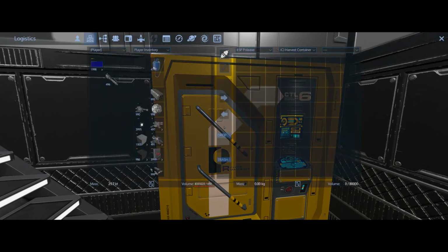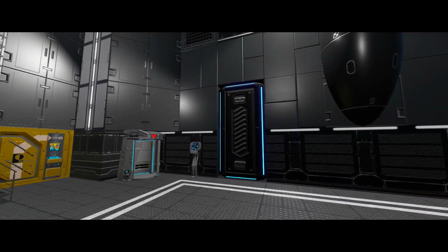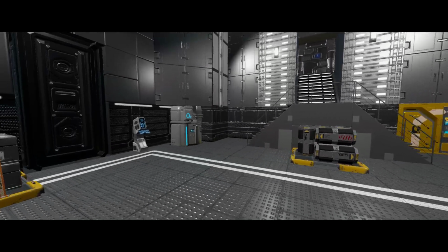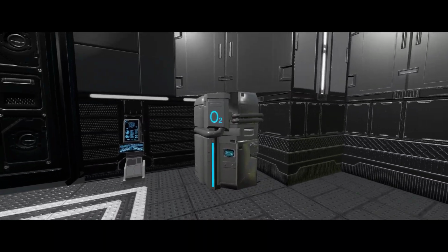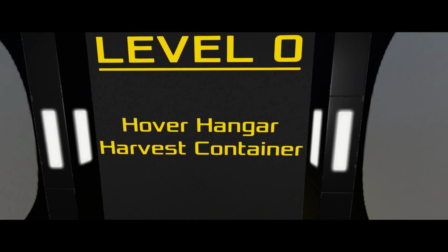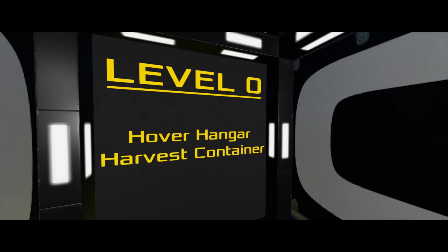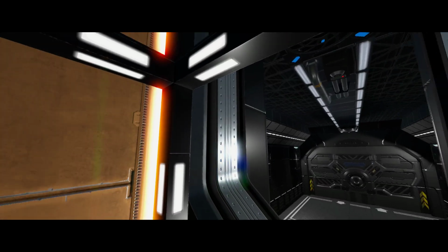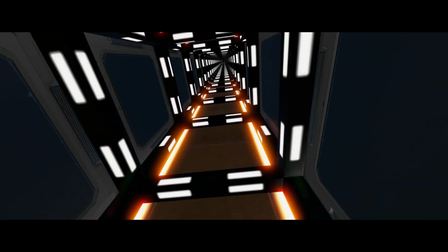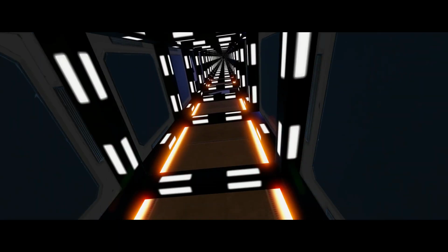So 80K was at harvest controller down there. Med bay, nice and convenient. First, when you walk in and you're all shot up, you can get healthy, get some oxygen. So let's go up the stairs here. All right, it's the hangar, harvest. Okay, level 0. So let's keep going on up the elevator until we find the next open floor, which might be a little ways because it is a vertical ship.